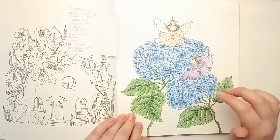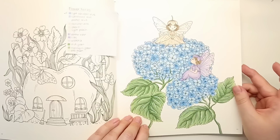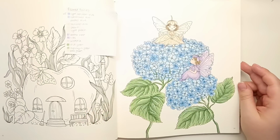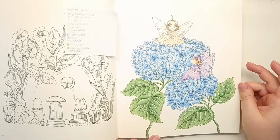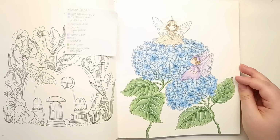Plus I brought in a bit of lilac, just because I thought that would look nice. I used Artex pencils for this page. They worked really well on this paper. I think they blended out very nicely. I just loved the soft kind of pastel tones to it. I was debating whether or not to do a background, but decided that I liked it enough as it was and didn't want to introduce any more colours to the page. I wanted your focus to really be on these flowers and the fairies themselves.